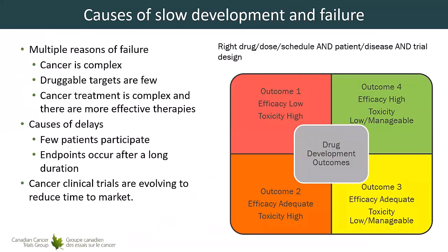The causes of the slow development and the risk of failure are multiple. Cancer is a complex disease. Druggable targets are few. Cancer treatment is complex. There are more effective treatments, and so each new drug has to beat standard of care, which means the bar for efficacy continues to go up.